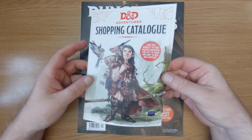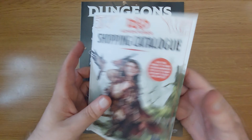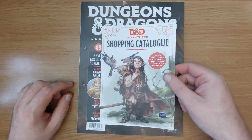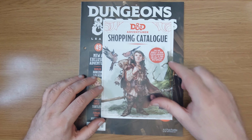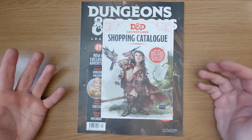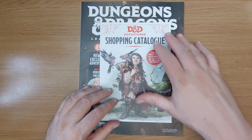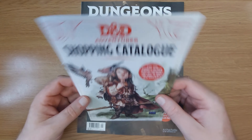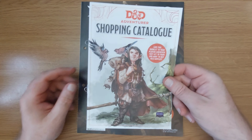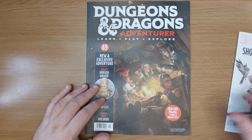But this is a nice little thing. You can hand it over to the players to get them distracted while you're planning the next part of the adventure, while they're doing some shopping. I'd have much preferred, instead of it being branded D&D Adventurer, so obviously modern printing, if they'd made it look like a little booklet, aged parchment effect or something like that. This doesn't look like a handout, it looks like a booklet given away with a magazine. Anyway, put that to the side.